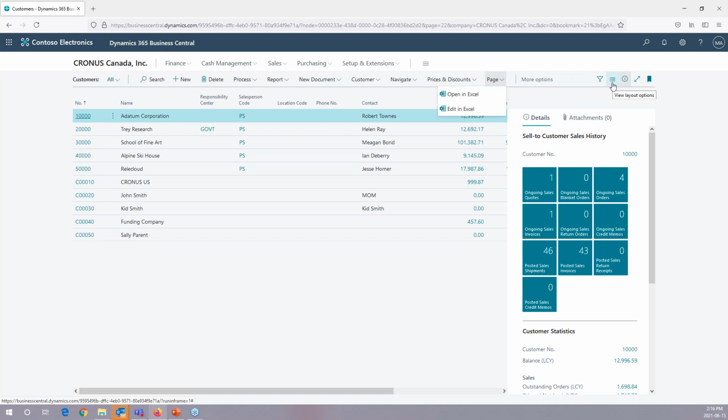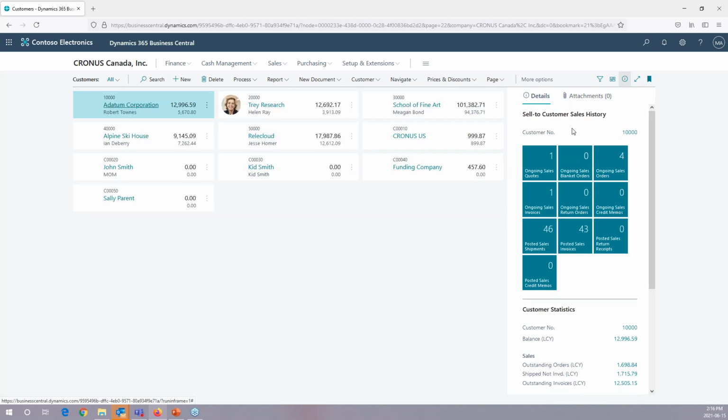Right now, I'm looking at my customers in a list view. I can change that to be in tall tiles or regular tiles. When I change that, we begin to see images. So the database allows for images on customers, vendors, as well as items, but it's still giving me the same information, the customer number, the name, the main contact, and the balance. I'm going to switch back to list view.